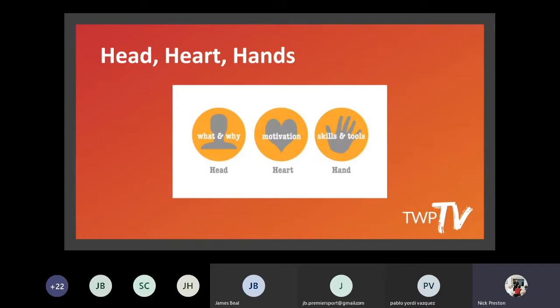We're not going to go into it too deep today, but we're going to look at it through technology. So how can we engage the head using technology? How can we engage the heart of a child using technology? And how can we engage the hand, the skills, the tools using technology?